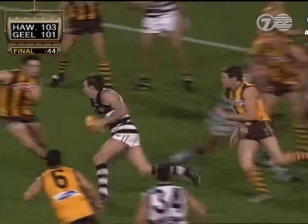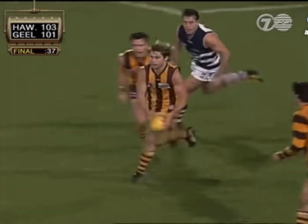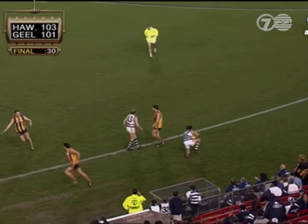King tries to tap it. Houlihan, will he be the hero? Scholl, was he tackled high? No. A handball. Crawford, who else? Who else but Shane Crawford? He kicks it wide, and it's over and out.